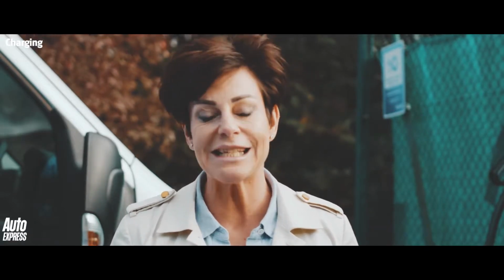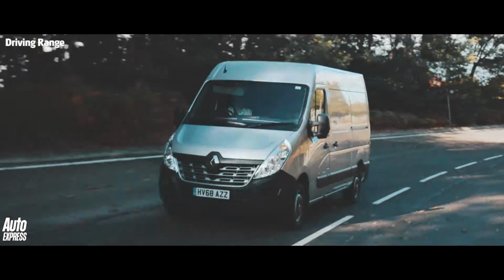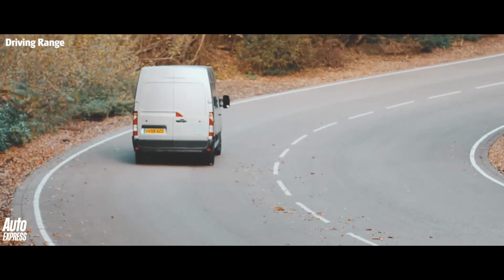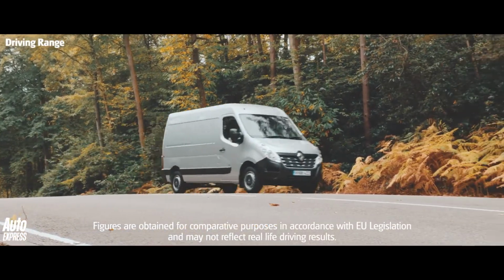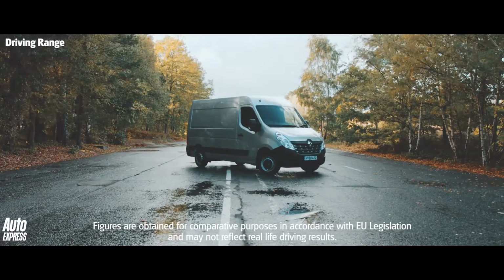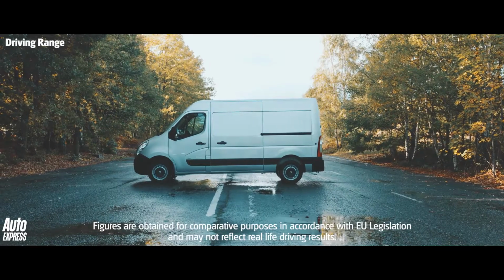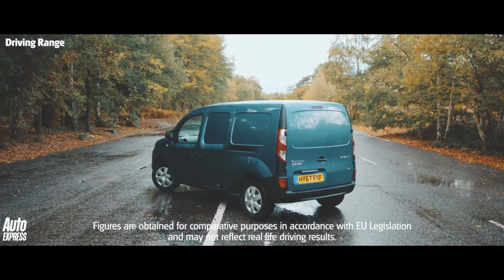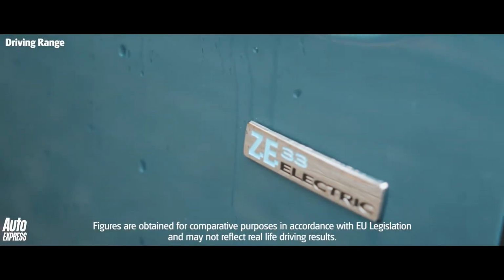Charging time will depend on the charging point that you choose, but can take just 6 hours from a 7 kilowatt charger. But of course, the van's onboard computer will tell you exactly how long it'll take. Worried about compromising? Fear not. The electric motor gives the Master ZE a decent amount of power around town, and the battery has an official range of 124 miles for comparison purposes. But in the real world, with a load on board, Renault claims 74 miles in the summer and 50 in the winter for the Master ZE. For the Kangoo ZE33, Renault claim an impressive summer range of 124 miles and winter range of 75.